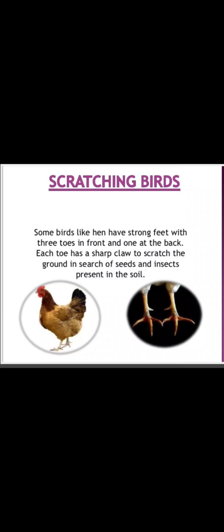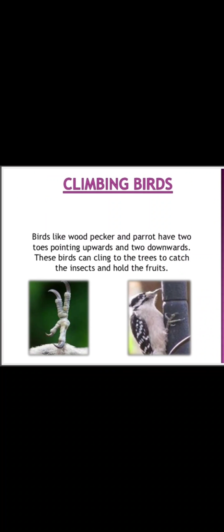The next type of birds are the scratching birds. Some birds like hen have strong feet with 3 toes in front and 1 short toe at the back, and each toe has a sharp claw to scratch the ground in search of seeds and insects which are present in the soil. And the last type of birds are the climbing birds. The birds like woodpecker and parrot have 2 toes pointing upwards and 2 downwards. And these birds can cling to the tree to catch insects and to hold fruits.